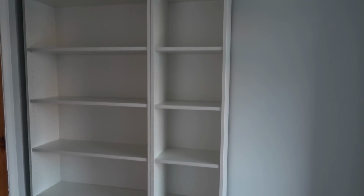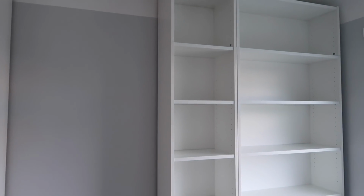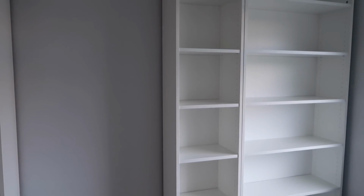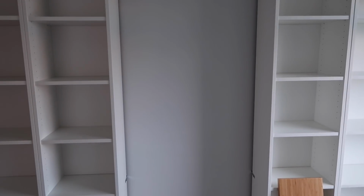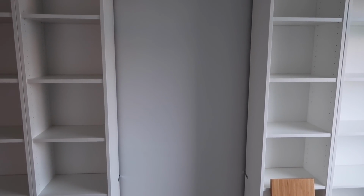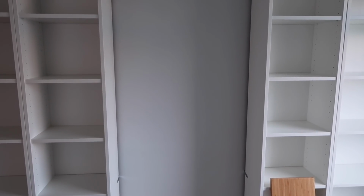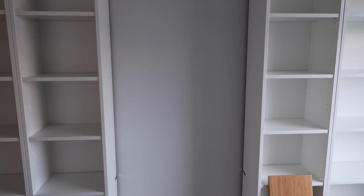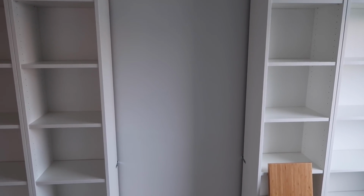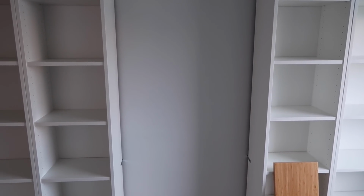So I can't really stand far enough back to show you, but I have got the bookcases in. We've left this space in the middle. This is where Jess's desk is going to be, and I'm going to show you what we are planning for her desk. It's a little bit of an IKEA hack, not so much as we have actually bought an IKEA desk, but the way I'm fitting it is going to be slightly different to how they have it.